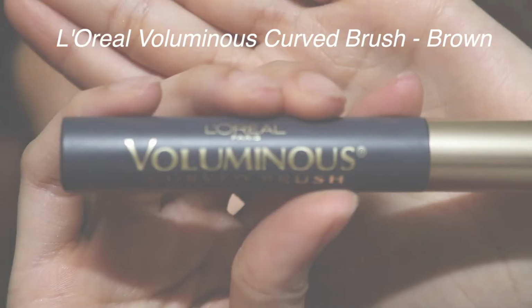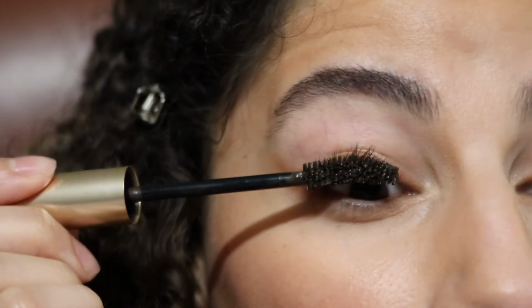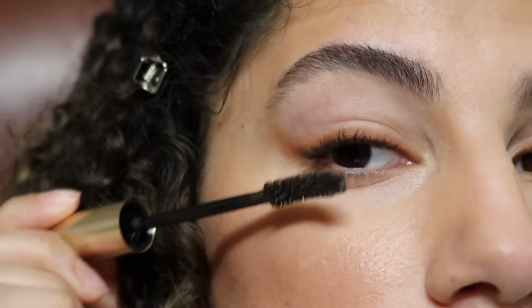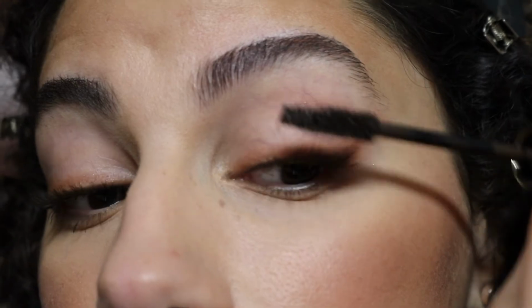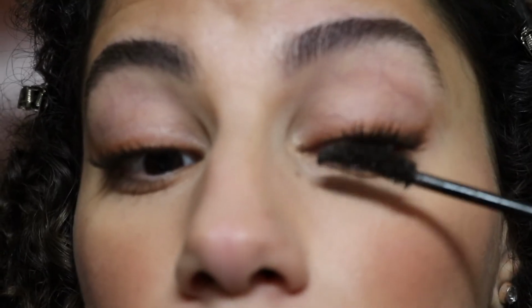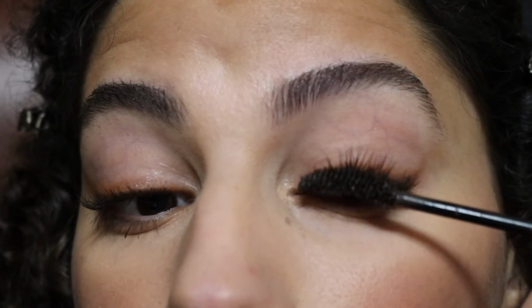Next, I'm gonna go in with a brown mascara actually, because I feel like it'll match the brown tones that we were working with. I'm gonna go in with the L'Oreal Voluminous Curved Brush Mascara. This is gonna add more volume and sort of dimension to the brown layers. Using a brown mascara is a really subtle look. It appears more natural, and I think this will keep the focus on the eyeshadow that we worked so hard on and help blend all the colors together.